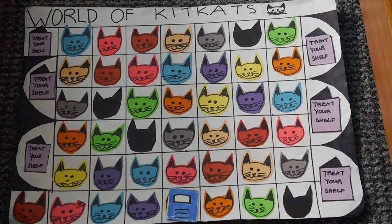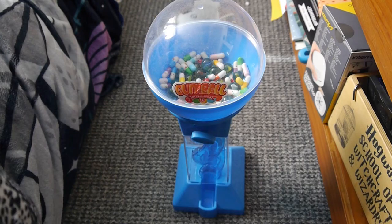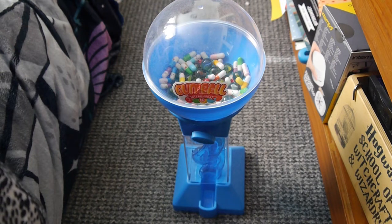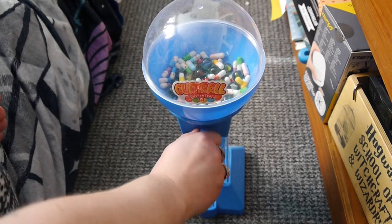We've landed on a yellow cat. Welcome to my giant gumball machine. I don't think I've had this one come out yet, so it's quite exciting. Inside here there are pellets mixed with all sorts of prompts or particular books. There are also some marbles in this as well, and if a marble comes out, that ends up being a free choice. So I'm going to twist.